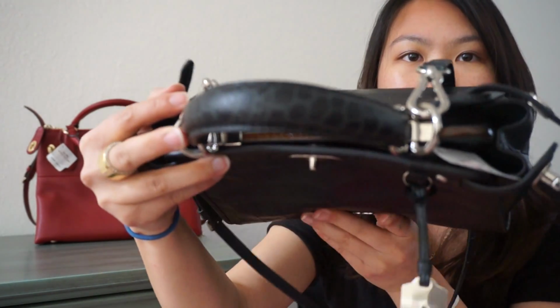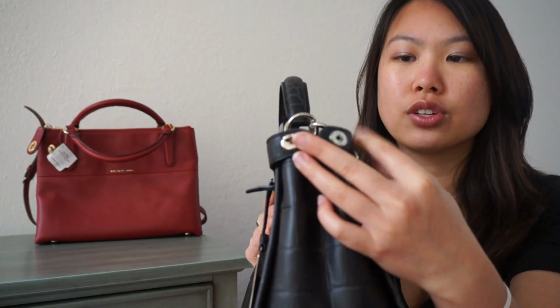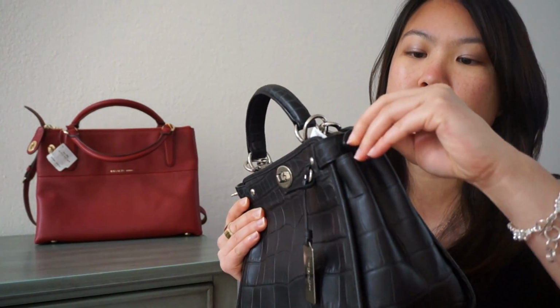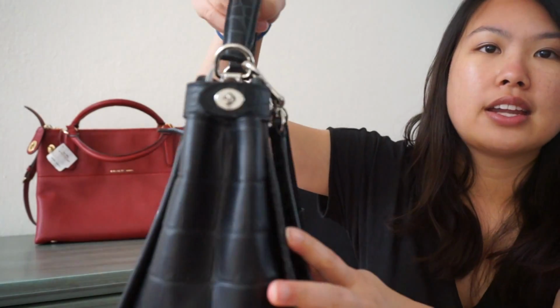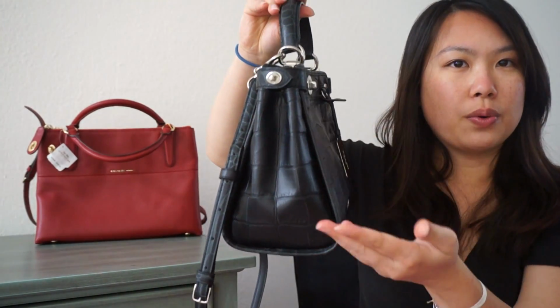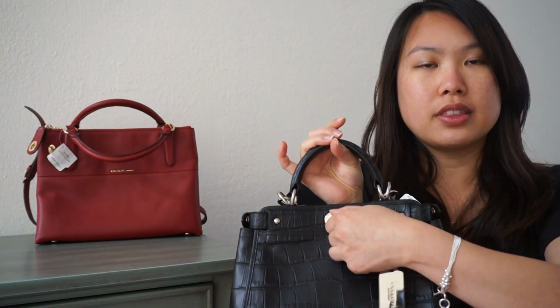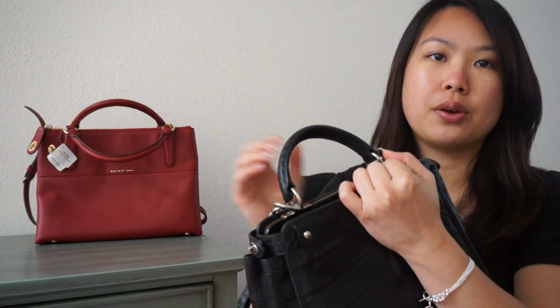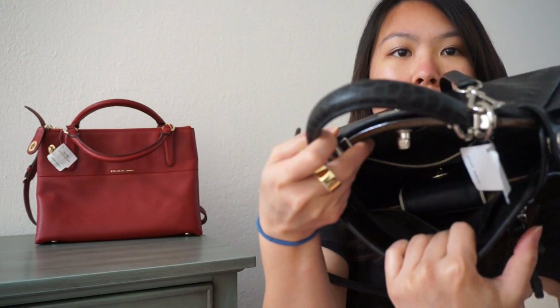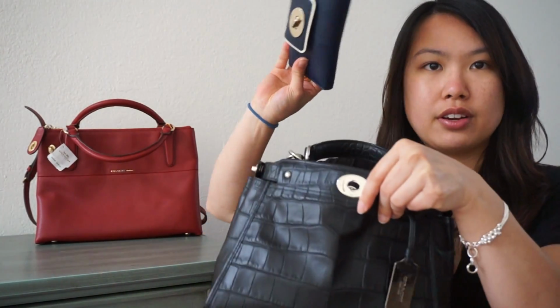And from the top, this is what it looks like when closed. On the side, there are also two other turn lock closures, and these are just for cinching in the bag. So let me close everything so that you can see. Now, you see how sleek it looks, how structured it looks. If you were to keep those side ones closed and just open the front or back, you can see that the opening is very small, because now you've cinched in the sides. But for example, I could still take my wallet out of here easily.